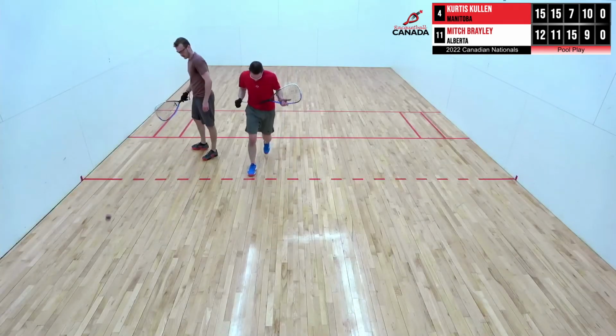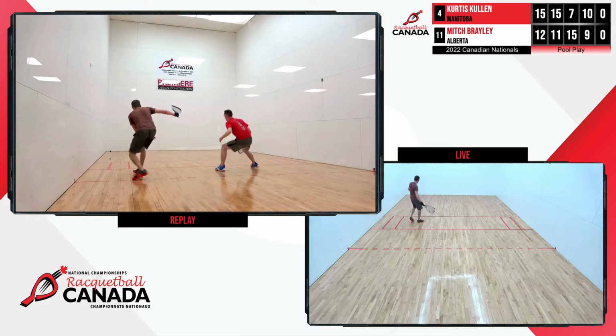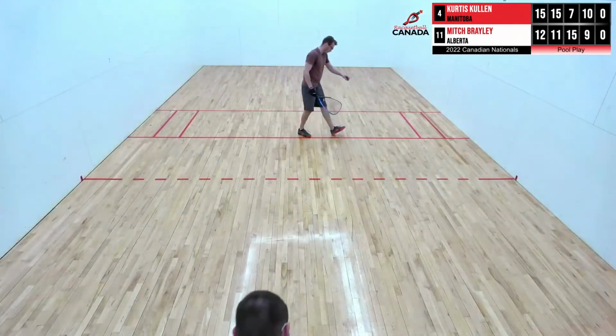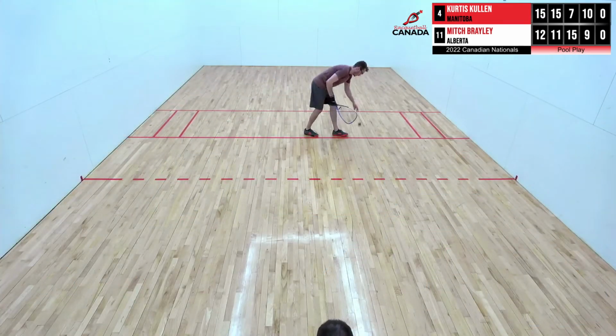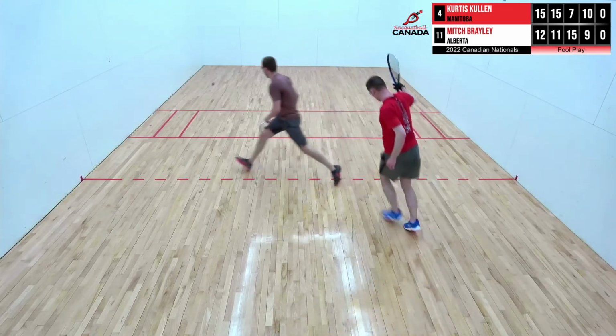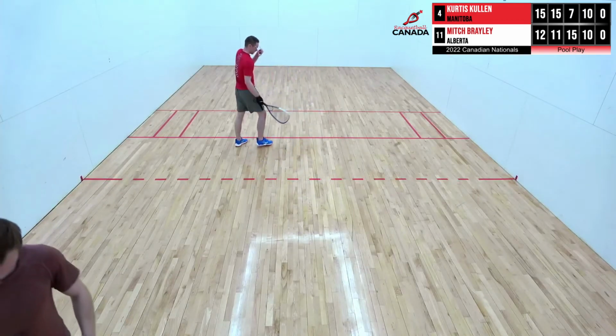And Cullen puts one down, and you just wonder if that shot to the back is that it? Is that what Brayley's got left? Cullen, 4 points away. Not yet, says Brayley. Soft backhand. We've seen that more than once.